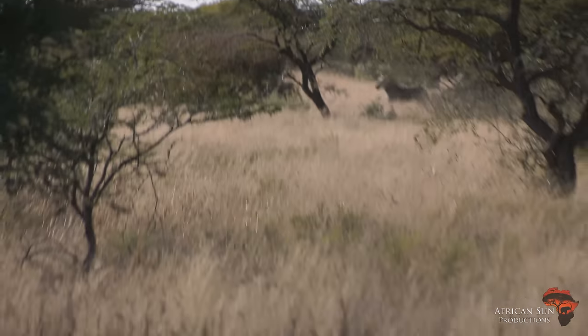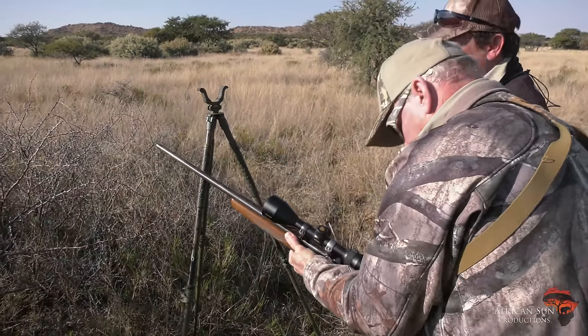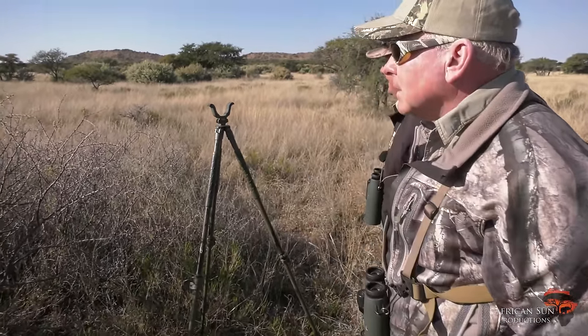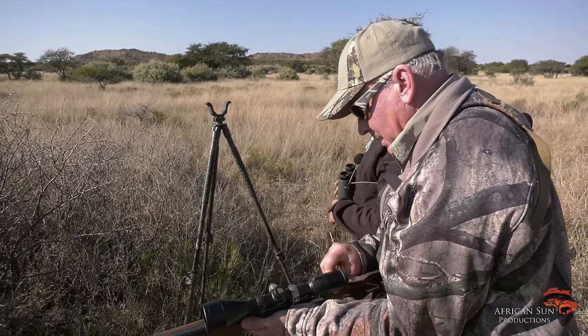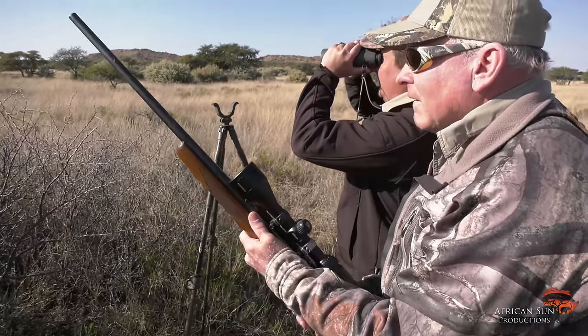Looks like a good hit. Yeah. He's a fat one. Don't worry about the casing unless you want to keep it. I'll be hitting the shoulder, I think, just in case. It looked like a very good hit. We'll just give him a little time before we go up there.